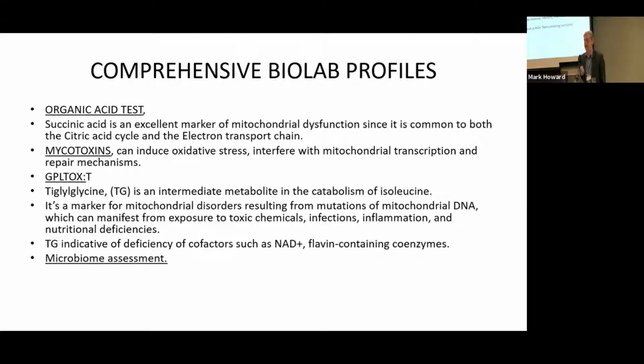Succinic acid is an excellent marker of mitochondrial dysfunction because it's common in both the citric acid cycle and the electron transport chain. And you'll see that it's marker 24 on the profile, but I regularly see this when I'm trying to support interpretation of these tests. I've probably spoken to quite a few of you over the last 2 years since I've been with Biolab. But the succinic acid marker comes up with chemical exposure, and it's elevated with chemical exposures.